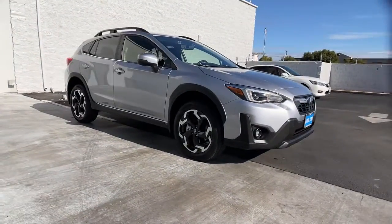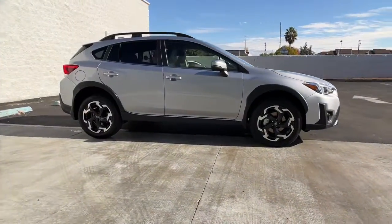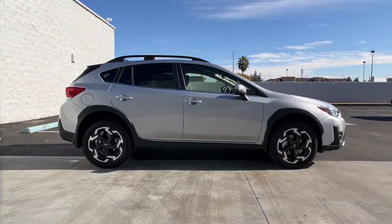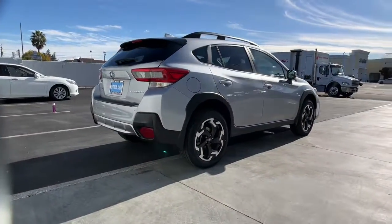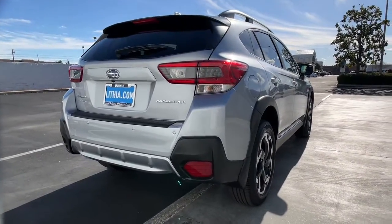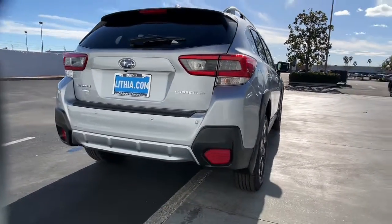Take a moment to check out the 2023 Subaru Crosstrek. Come along for a tour of this safe and connected Subaru Crosstrek. This all-wheel drive compact crossover gives you the advantages of an SUV, but drives like a comfortable sedan.